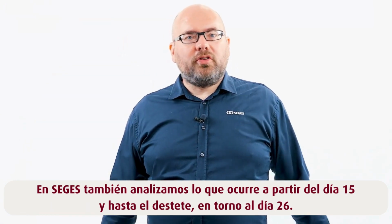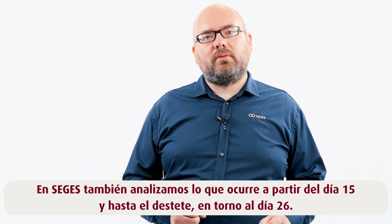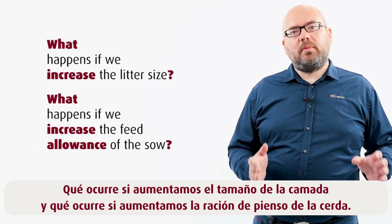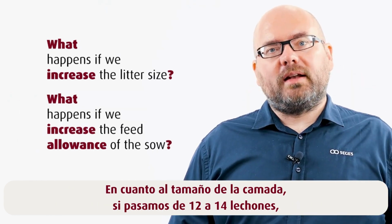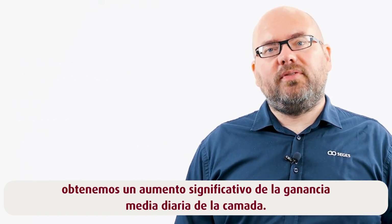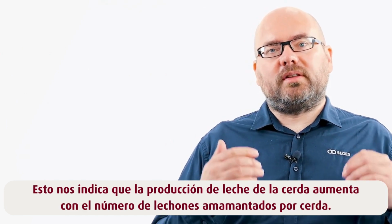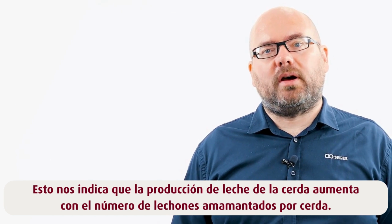In Segis, we also looked at what is happening from day 15 and onwards to weaning at around day 26. What happens if we increase litter size, and what happens if we increase the feed allowance of the sow? Looking at litter size going from 12 to 14 piglets, we get a significant increase in the average daily litter gain. So it tells us that the sow milk production is increased by more piglets nursing the sow.